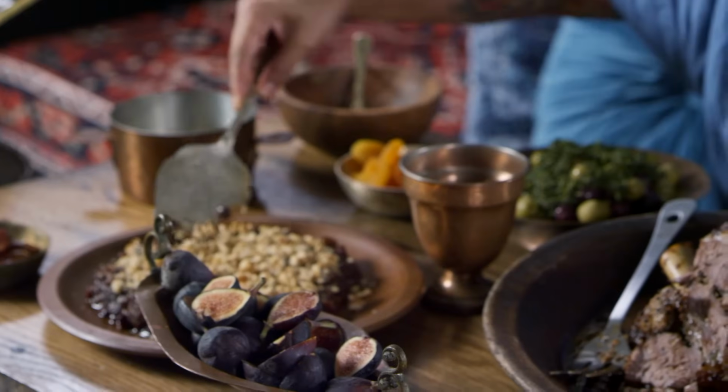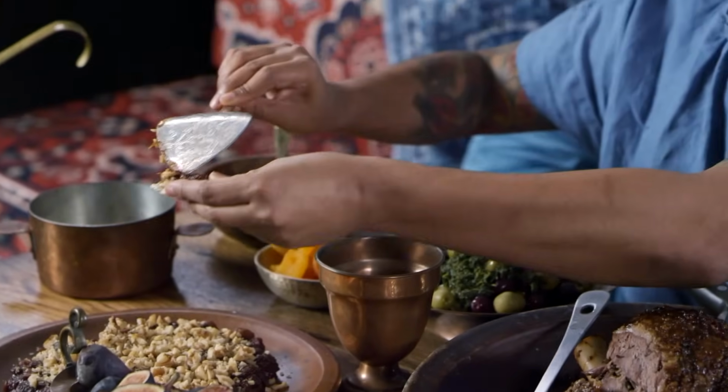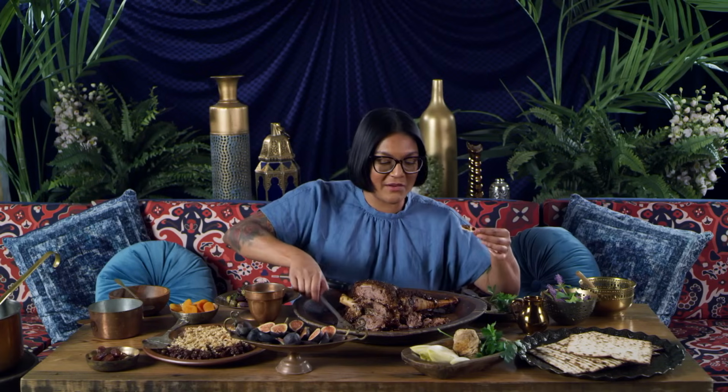And then of course, we have to try the traditional unleavened bread, matzah. Bland on its own, but really it wants to be eaten with something else. This situation, I feel good about this. Oh, should we put some lamb on here? Well, it's like you're making your own tapas. It's like a little party.